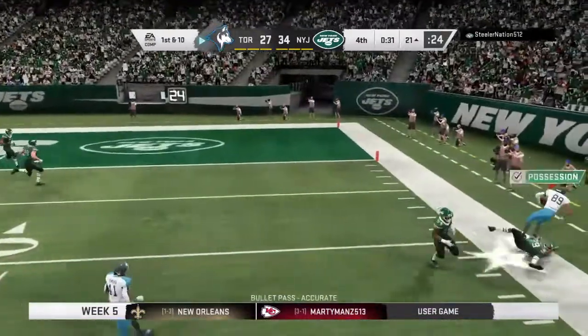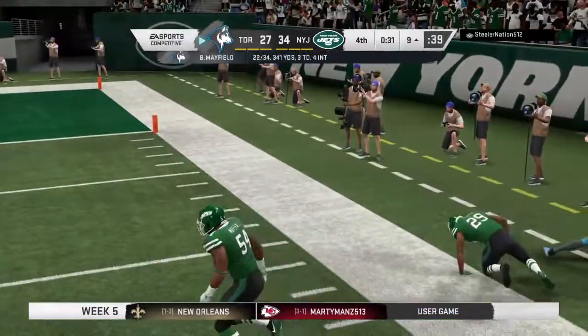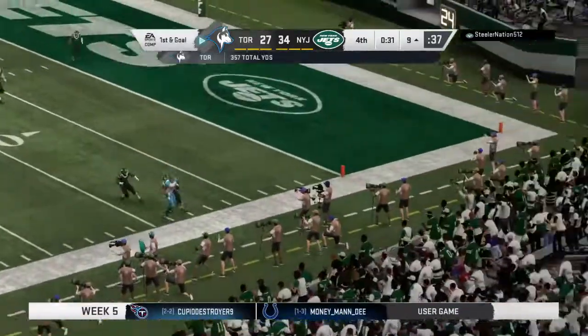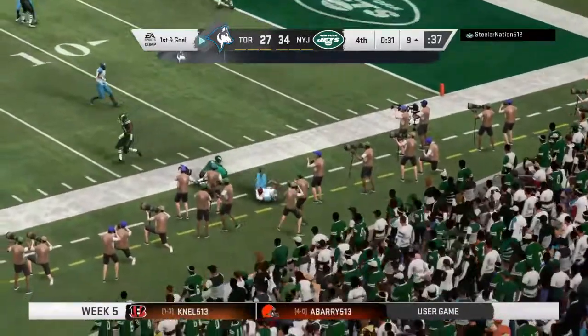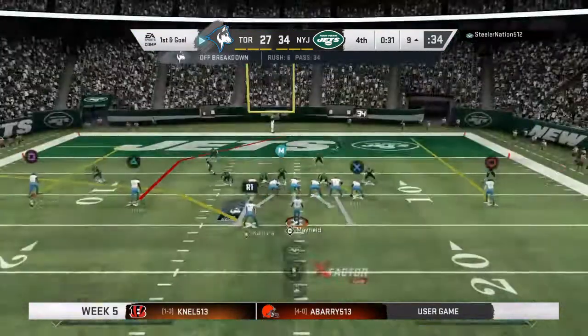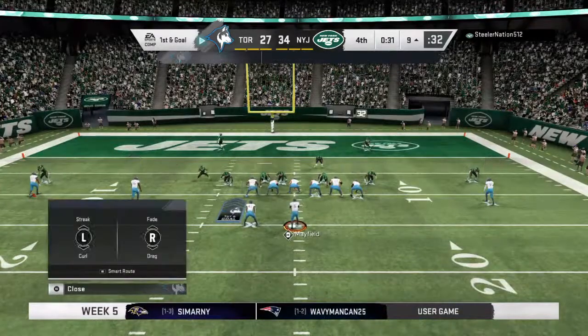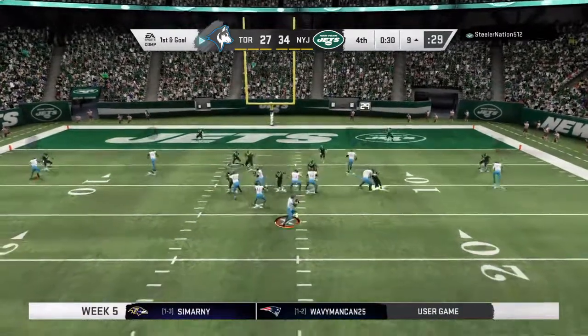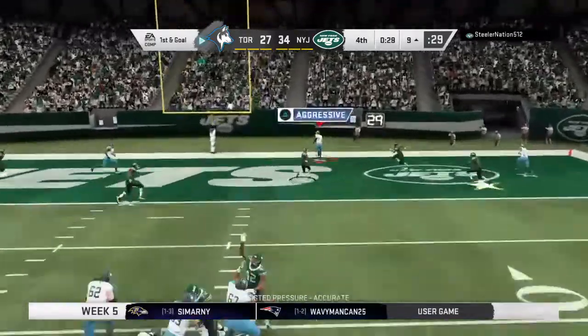Here's 1st and 10. This will be caught inside the 10. 11 more on that one and another first down. Working the sideline there. Good route, good catch. First down, and he gets out of bounds. Yeah, you have to like the play calling because you have to run some guys down the middle of the field to draw some of the defenders away. They can't just let them guard the sideline exclusively. That's how it's going to work. Sidelines and then completions to use the clock.